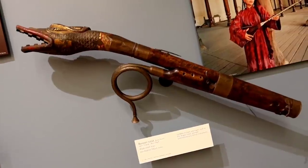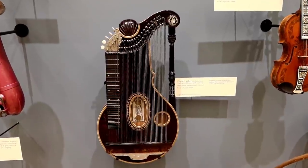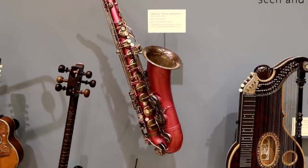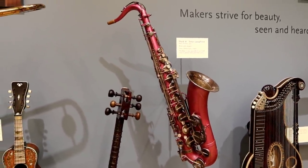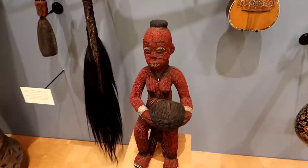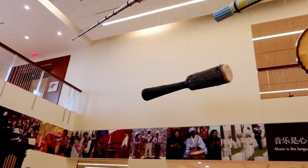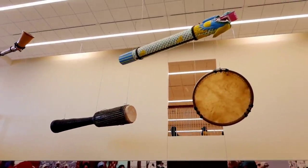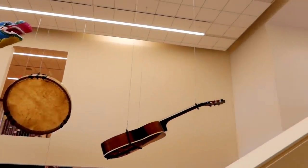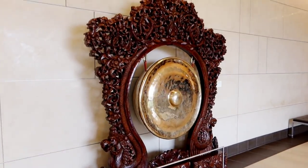Bassoon. That is a concert zither, which is very interesting. And then look at that. The Mark VI tenor sax. It's like magenta. Now it looks like we're going upstairs. Look at all the stuff they have hanging. That is one giant guitar. Look at that gong. Isn't that cool?